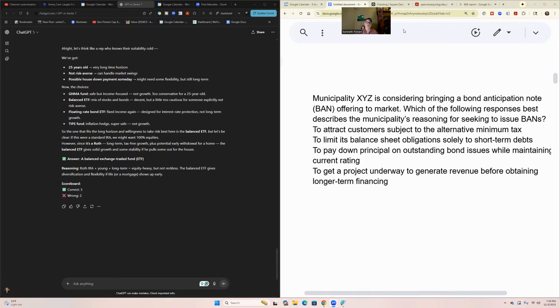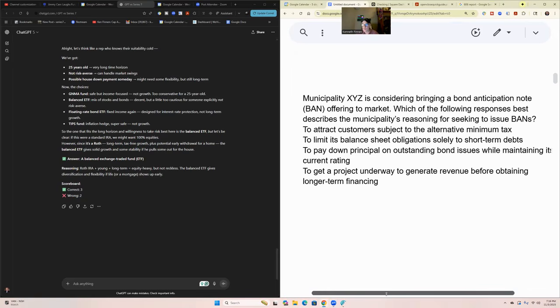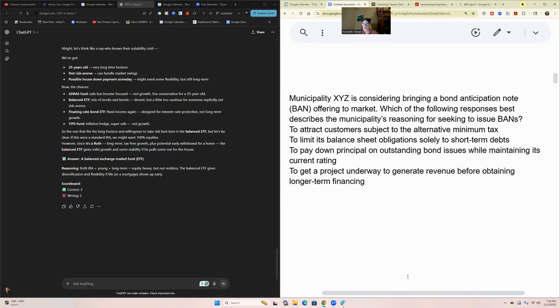And we're back. Okay. Municipality XYZ is considering bringing a bond anticipation note, BAN, offering to the market. Which of the following responses best describes the municipality's reasoning for issuing BANs? A, to attract customers subject to alternative minimum tax. B, to limit its balance sheet obligations solely to short-term debts. C, to pay down principal on outstanding bond issues, maintaining its current rating. D, to get a project underway to generate revenue before obtaining long-term financing.